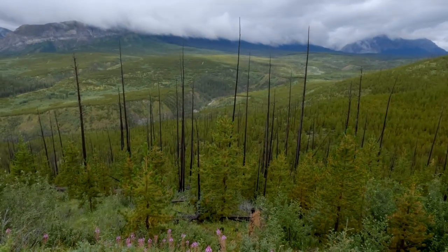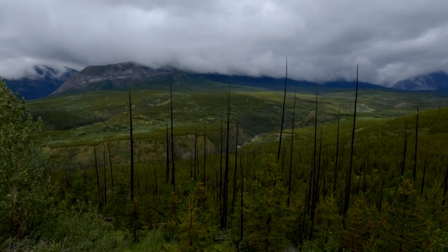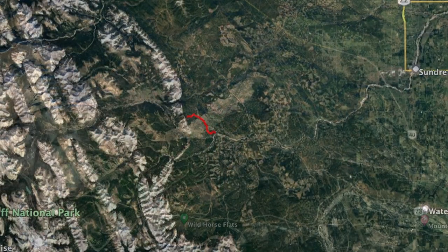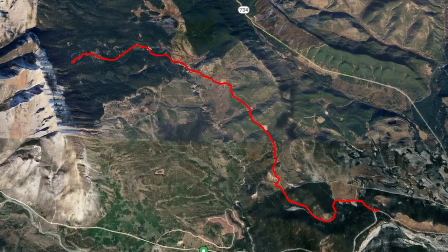Have you ever wondered where a road goes? A road back of beyond, beyond the forestry trunk road, a road that doesn't show up on most maps, but Google Earth says there's something there. Well, that's what we did here. And the road is called Wild Horse Road.